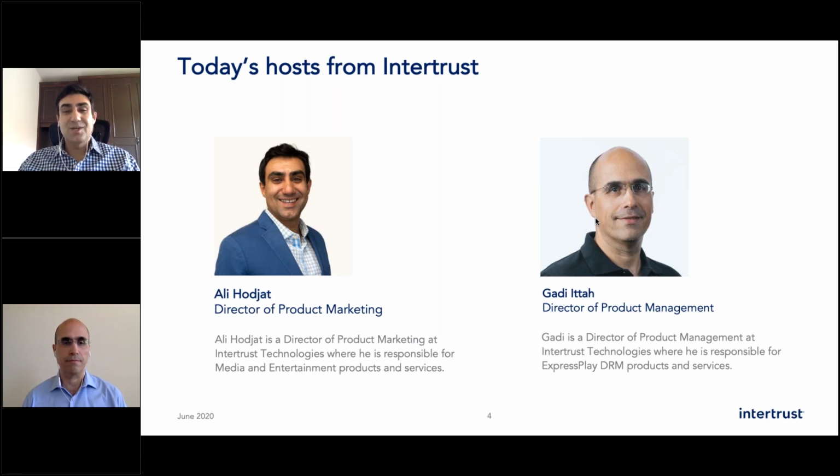For about 6 years, I worked at Broadcom with focus on SoC for set-top boxes, and that was where I managed conditional access and DRM certifications. After that, I worked for Verimatrix for about 7 years, where again, I had focused on CAS, DRM, and anti-piracy products and services. Currently, I'm responsible for all aspects of product marketing for media and entertainment products at Intertrust. And again, it's a pleasure to be here.